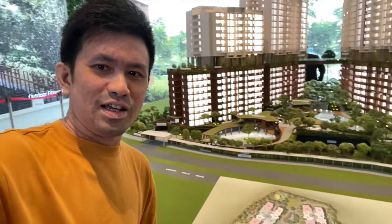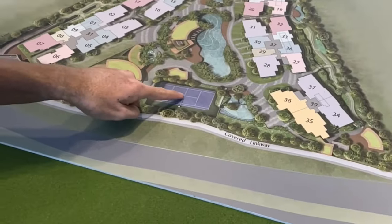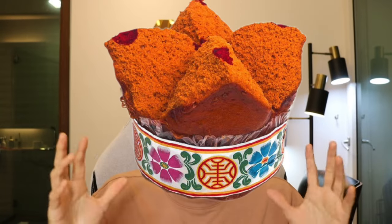Everyone, what's the first thing I see in the show flat? It is the tennis court. It looks like a Chinese character. It looks like Pa. For those people who don't know Chinese, learn, this is Pa. Pa means Hua in Chinese.